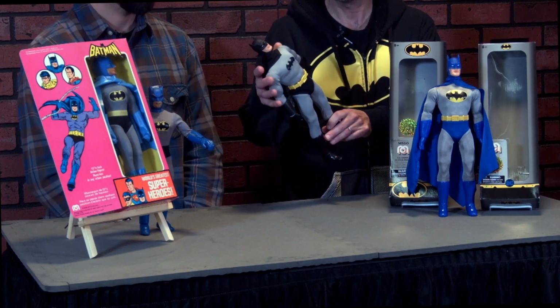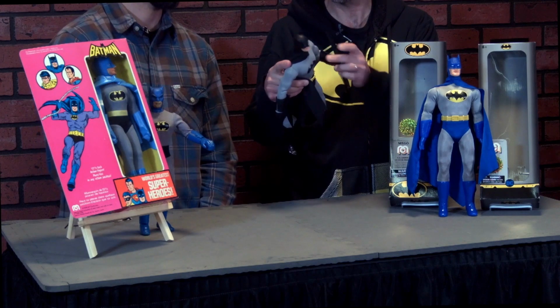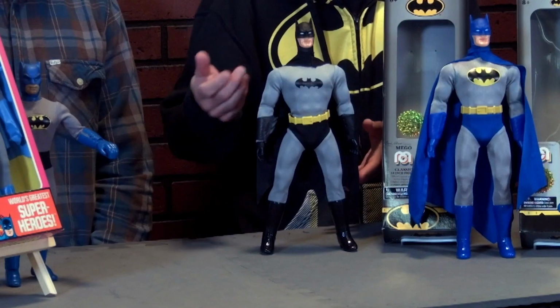The action figure itself seems very posable. He can bend his arms, bend his knees, turn his head from side to side. I think it's really cool. And then they came out with the blue one, slightly different because in the comic books and in the movies he has a different look. So they went with that. I also am a huge fan. I love Batman. I always have.